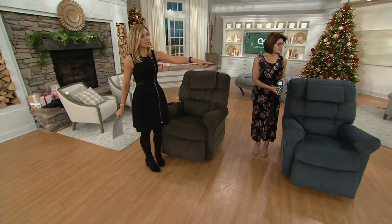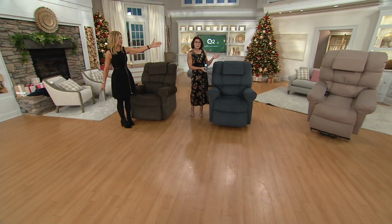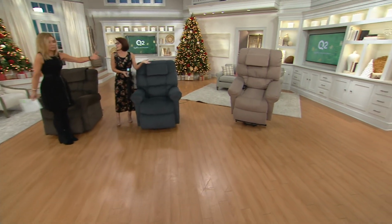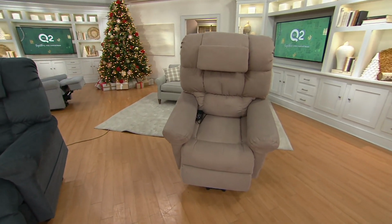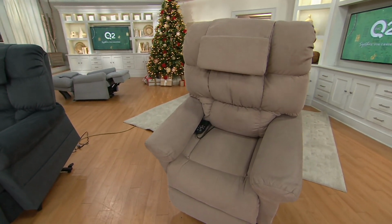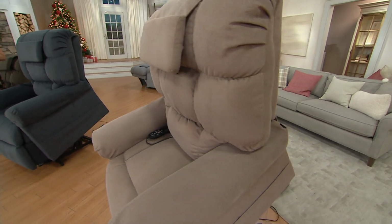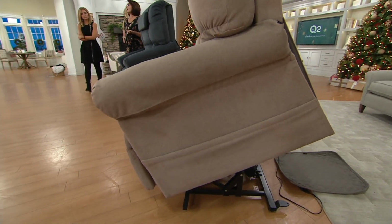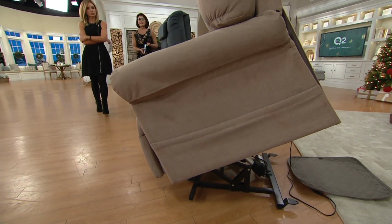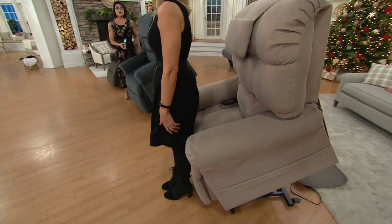I love that we have one set up over here. Maybe we can get a shot of it. That is in the lift position, because that's what you do. Ordinarily somebody who can't get up will use that lift button. You leave the chair in that position and just go walk and do what you have to do. Then all you need to do is back yourself into the chair, push the button on the remote, and it takes you down. So there's no worry of dropping yourself down and injuring yourself, or not having the strength to push yourself up and falling.